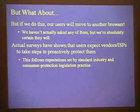I mean, you expect a car manufacturer to build a car that has safety features built in. And pretty much everything, you've either got government legislation or fear of liability, so that the manufacturers will build in safety features. So users expect from standard everyday experience that when they're getting a product, the manufacturer of that product will go out of their way to make them safe. And they expect the same from browser vendors. They expect the browser vendors to proactively take steps to make them safe.